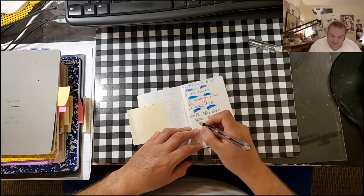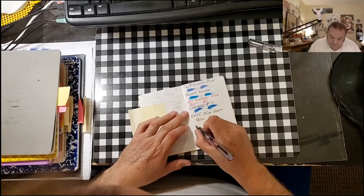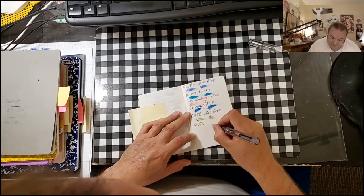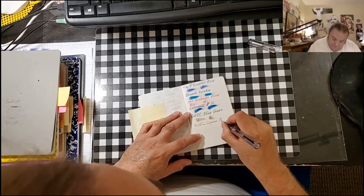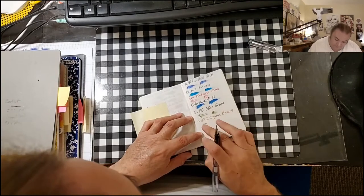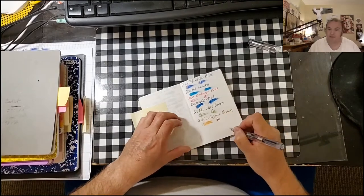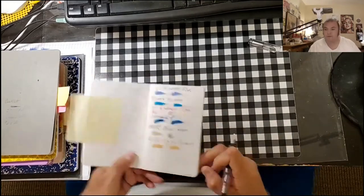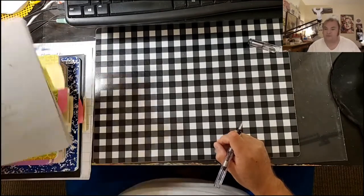Yeah, the green is kind of an ugly green. I mean, it's a nice olive green. Don't get me wrong. It's perfect, spot on, but not my favorite color. One Ianna, two Ianna, three Ianna, four Ianna, five Ianna. Yeah, kind of expensive.